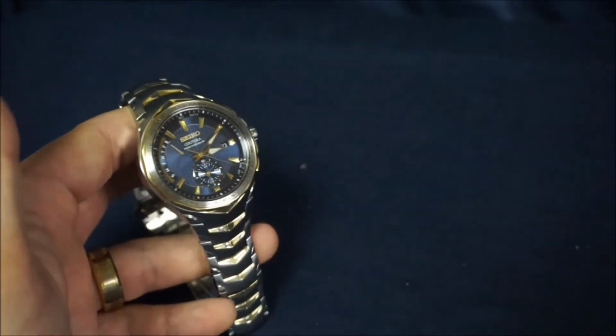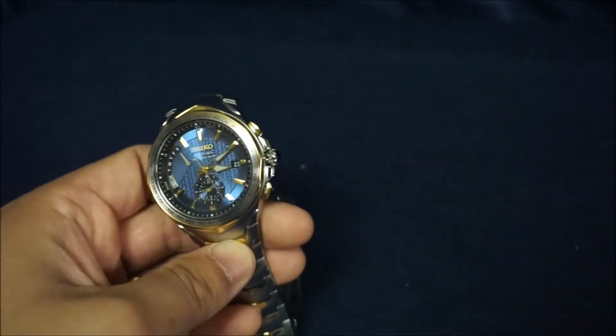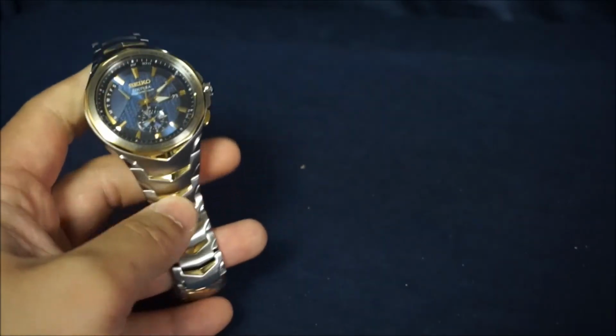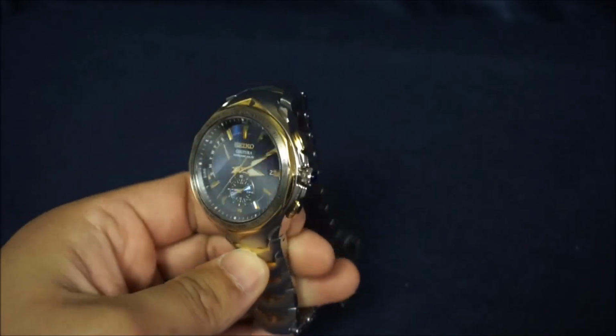So should you buy it? Definitely. If you've got the money and you've been eyeing this, but you haven't really been able to commit to it, I say to hell with it. Hit the buy button, go ahead and get it ordered and sent to your house, because you will not regret buying this watch.